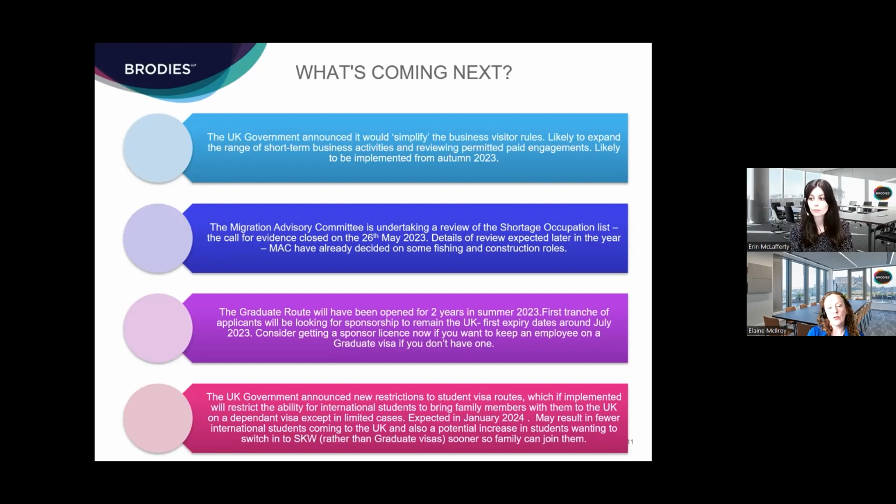They're also going to review the rules on permitted paid engagements under the visit rules. And in terms of the timing for those changes, those are likely to be implemented from the autumn of 2023.